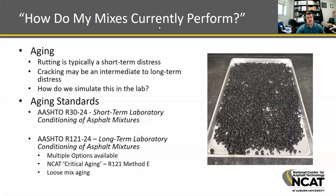So you see here a sheet pan off to the right. We'll typically take about 2,500 grams of mix, spread it across a pan of these dimensions. That's your typical restaurant half sheet pan. And it's going to be long-term oven aged or conditioned for either 6 or 8 hours at 135C prior to being compacted into specimens for performance testing. So something to consider as you're benchmarking mixes. You have to define an aging condition both in design and then in production, and you have to connect the dots between the two.